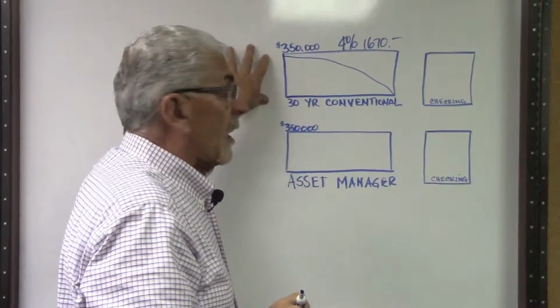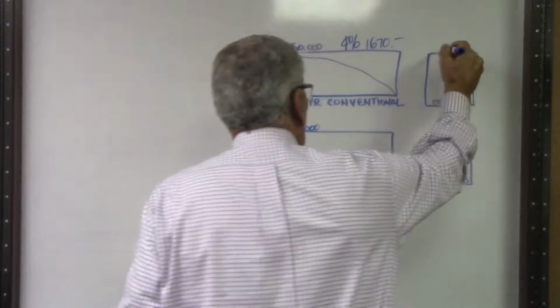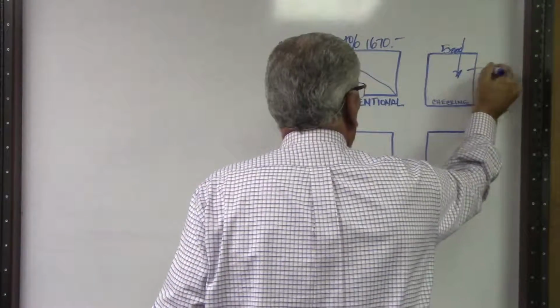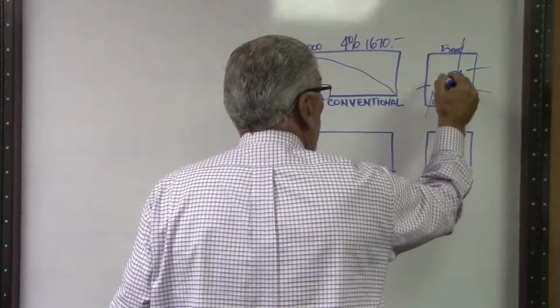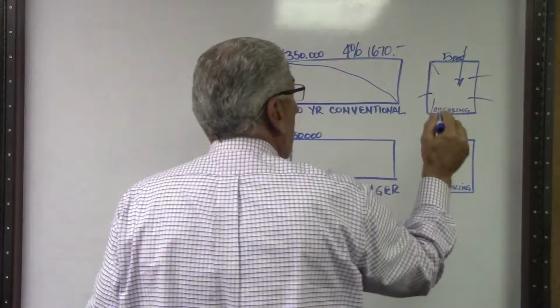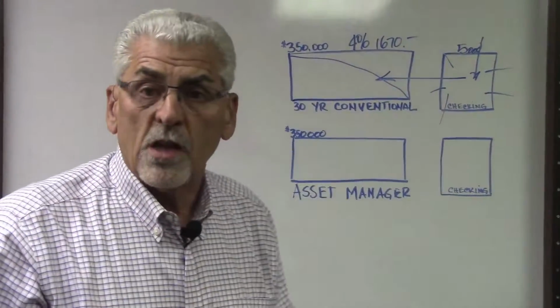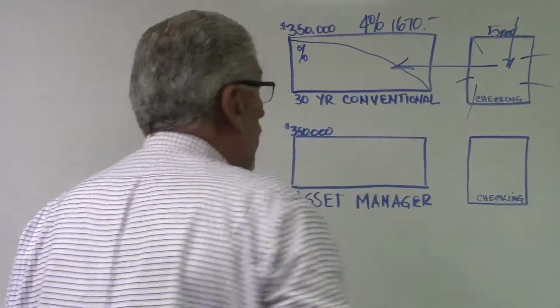Now, most of us that have a mortgage have a checking account. The advantage of a checking account is we will deposit our $5,000 into this account. Then we'll make a car payment, we'll make a credit card payment, we'll pay for food, we'll pay for school, we'll pay for our fun. And then one payment will come over here and pay our mortgage. That's how it's done. While this is going on, this is the interest on a 30-year fixed.